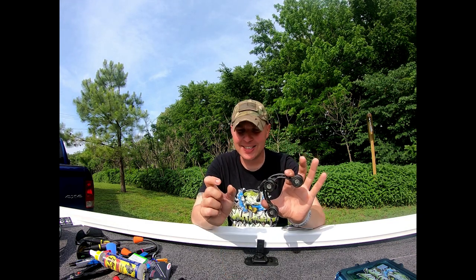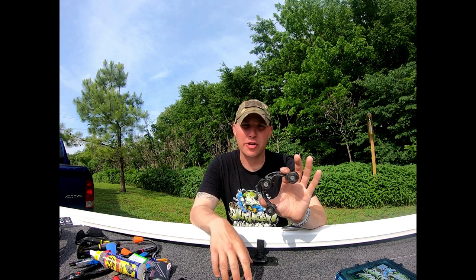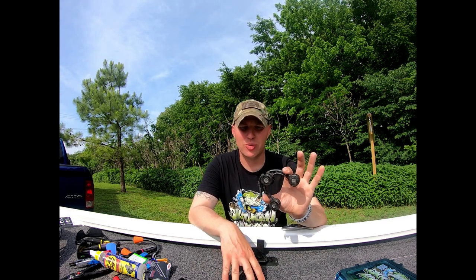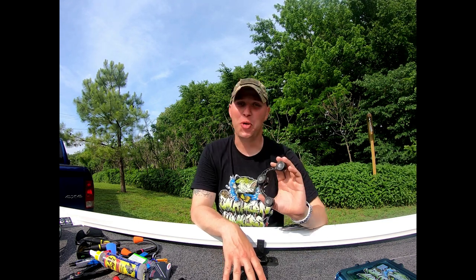And to me, it is the thinnest diameter attachment from braid to leader that can run through your guides no issues, and you don't have any issues with it. When I tell you this thing is amazing, this thing is amazing. And I'll vouch for it, whoever.